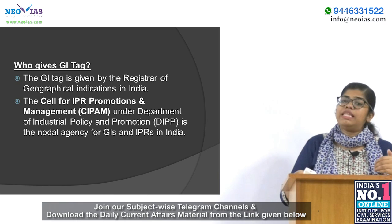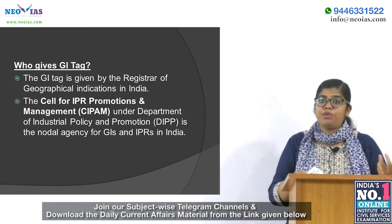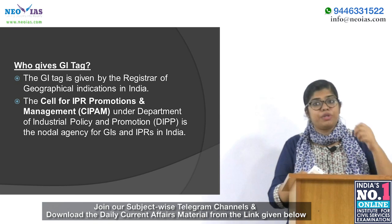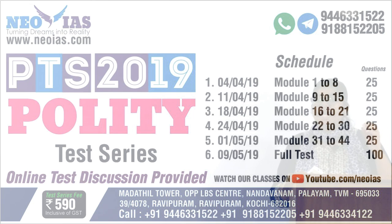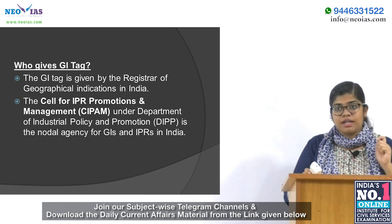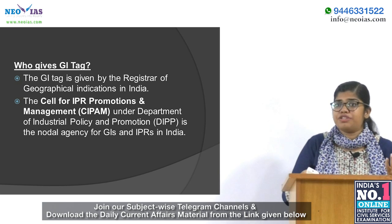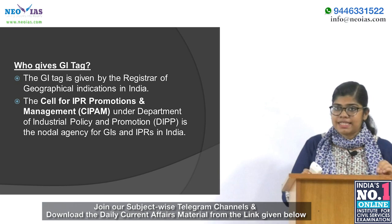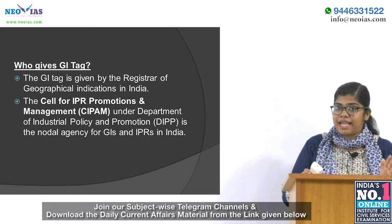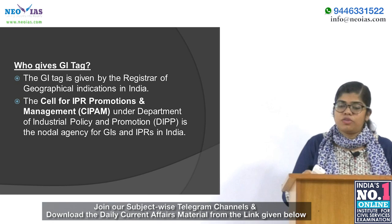One more important thing here is that the GI tag is a concept of the WTO. It was adopted in the WTO TRIPS agreement, and the governments of all WTO member countries agreed to have some basic standard for the protection of GI in all the member countries. India is a member country in the WTO, so it enacted the Geographical Indications of Goods Act of 1999, and India has been following it since 2003.